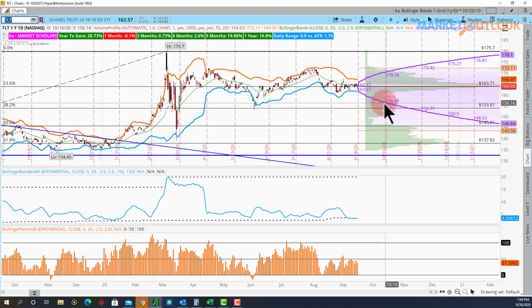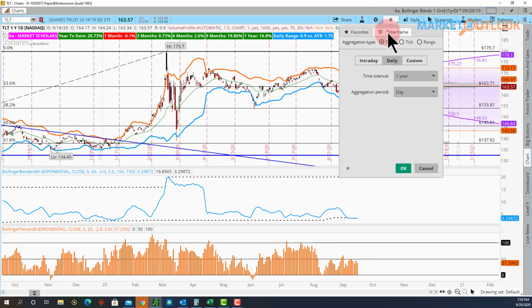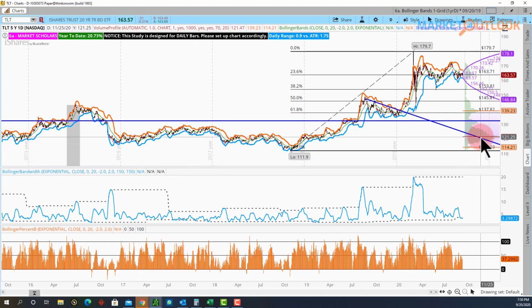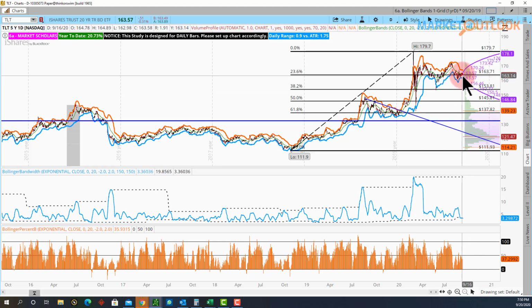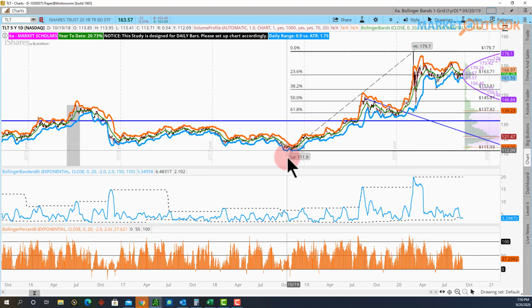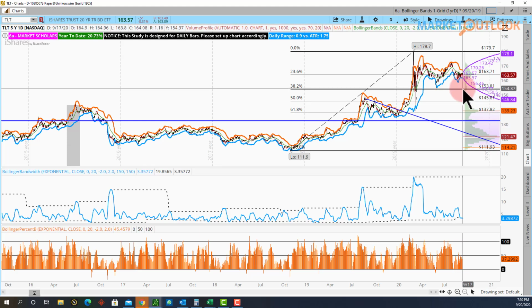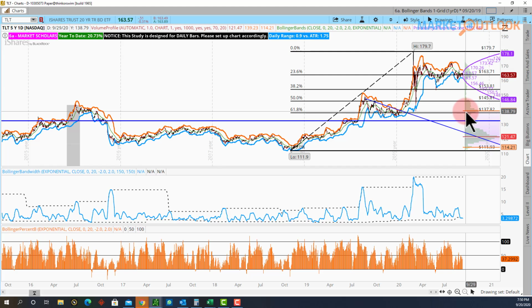The TLT is still up very high, and when you look at it on a 5-year basis, look at that. The point of control on the 5-year chart is way down here. The value area is way down at 140. That's how far it can fall. And you can see we're at the 23% retracement of this rally. We can fall down to and through the Fibonacci retracement zone all the way to the bottom of it, down to 138, just like that.